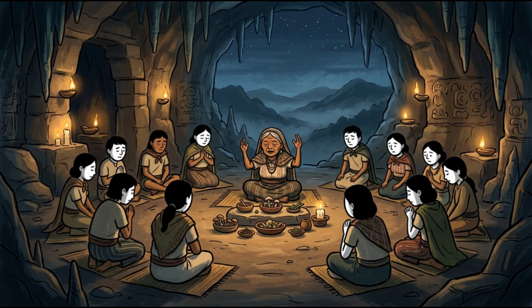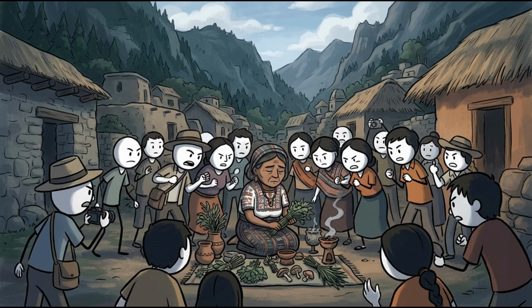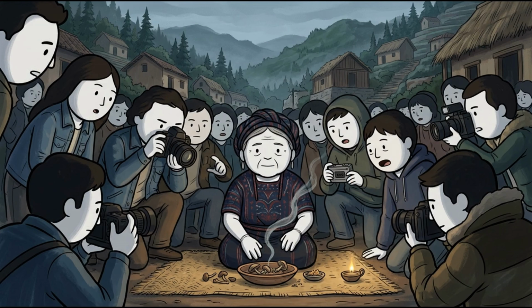For over 1,000 years before either was recorded. Maria Sabina died in 1985, in the same mountains where the stones were carved. She had spent her final years watched by a stream of outside visitors drawn by Wasson's article, a level of attention, she said, before she died, that had taken something from the ceremony that could not be given back.